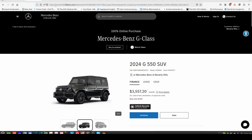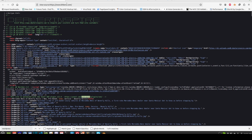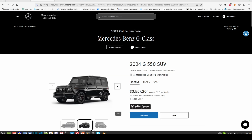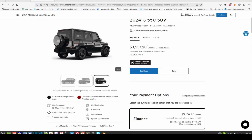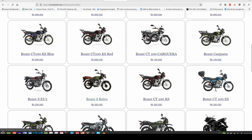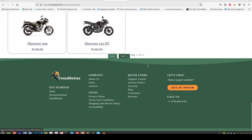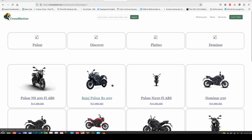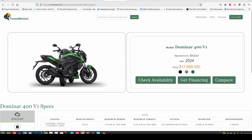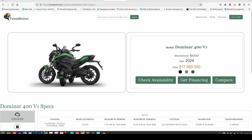Now, notice you can't even check the code because it's got so many arrows. But also notice that they're not even able to change colors. If I click on red, it does not show me the red. The website that we've just started building, that we're just now playing with, if I come in here and click on motorcycles, not only does it list everything by the cheapest to the most expensive, but if I click on one of these, I can change the color. I can see what it's going to look like in the different colors, and I can spin it around right here. So already we've got a better setup than they do.